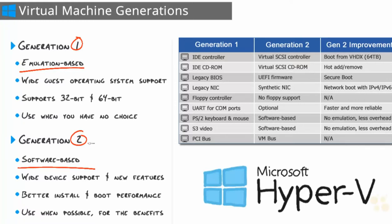Generation 2 VMs also give us access to a lot of great features, like the ability to boot from a VHDX, which can be 64 terabytes in size and GPT partitioned, and also supports online resizing. It also uses UEFI firmware, which gives us access to secure boot, which ensures that our drivers are digitally signed, so nothing malicious could happen prior to the operating system loading. It also supports PXE booting natively with the high-performance synthetic software-based network adapter.